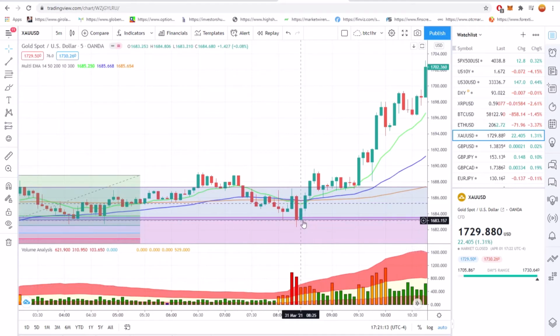But you had the no supply right here form. You can see this volume bar is less than the previous two right there. Confirmation right away. When this happens, you are basically in a very strong position because it happened right after. You enter the trade right here, stop loss below here, and you ride the wave.